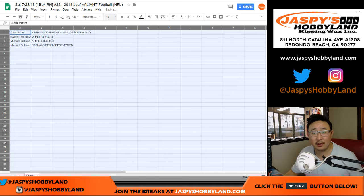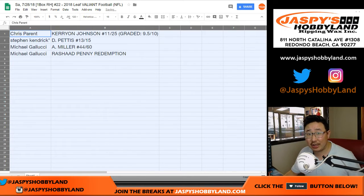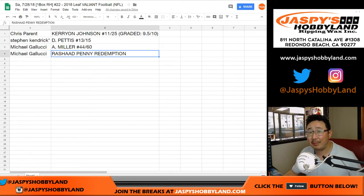And here's how it sorts out, ladies and gentlemen. We got Chris Perrin with the Kerryon Johnson out of 25, graded a 9, 5, 10, a graded card in your collection. Stephen K, last Bond Mojo, nice low number, Dante Pettis out of 15. And Michael Gallucci, you have the rest. You got the Anthony Miller out of 60 and the Rashad Penny Redemption, which they may opt to give you a low number parallel on that too, so check that out.